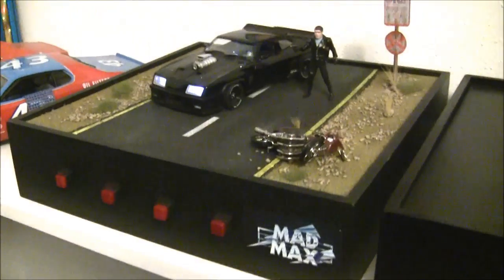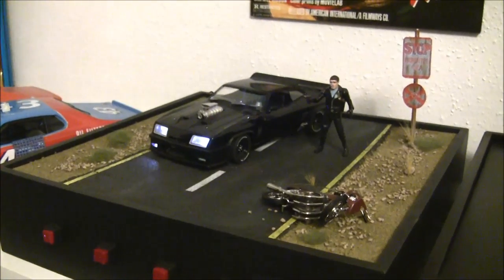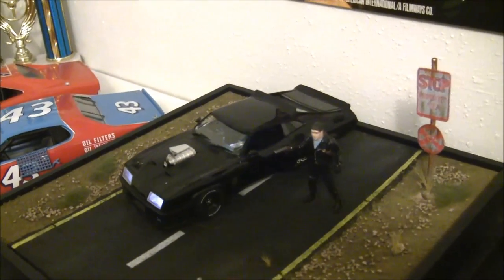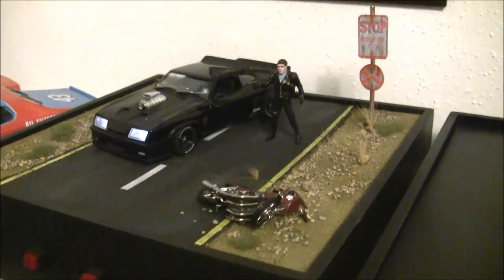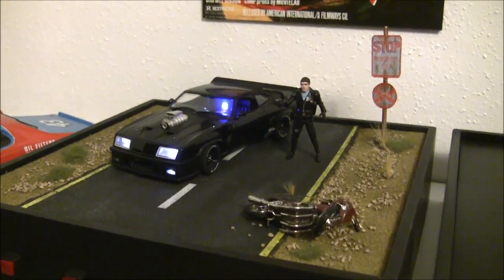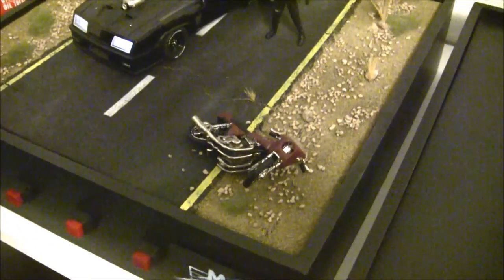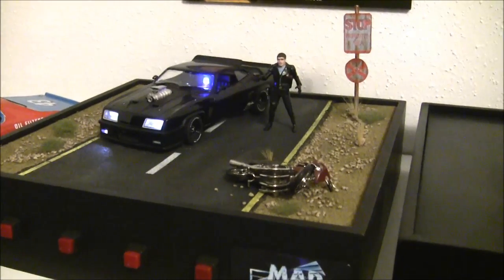Then recently we built the Mad Max car, the Interceptor from the first film. This is an Aoshima kit that was modified using some aftermarket resin parts to add the front end and add the rear deck lid area there, which is missing on the Aoshima kit. And we did this as a diorama. We've got the little Mad Max figure that we got from Monsters in Motion there. We bought the aftermarket little die-cast motorcycle that we modified to look like Johnny the Boy's bike from the first film, and create our little crash scene here where Max is investigating.